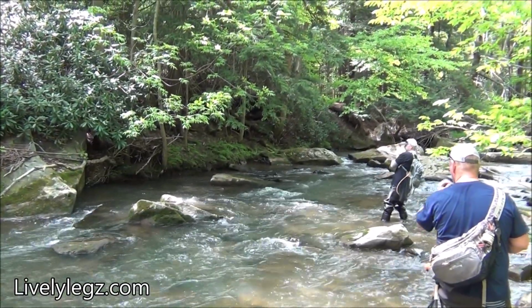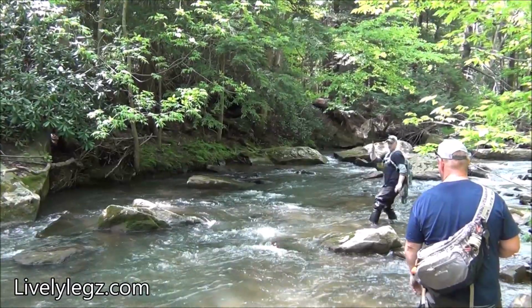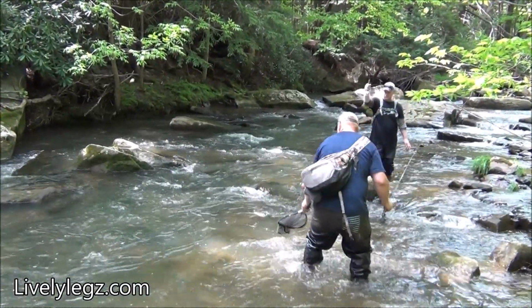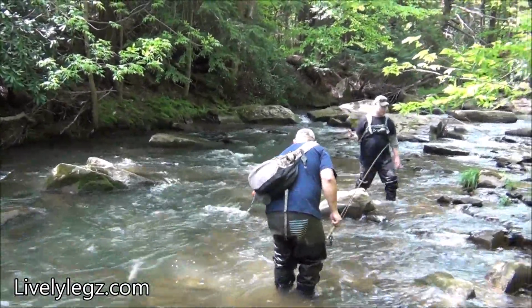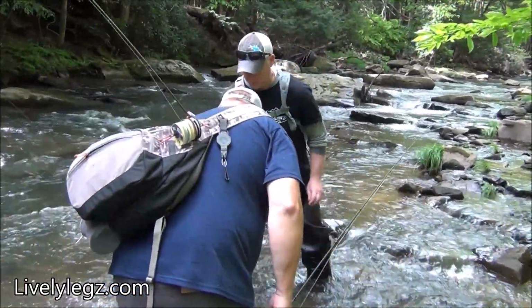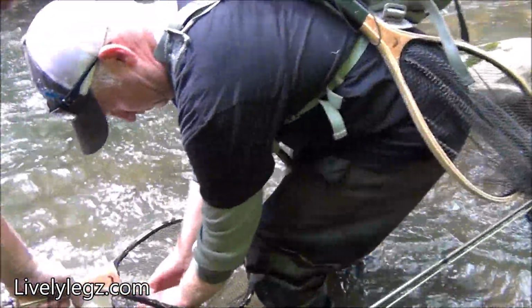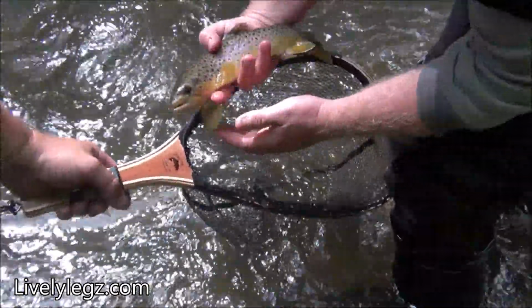That was a perfect cast. That's a nice fish, Mike. Look at that. Just found a little corner. Iron Mike calls it out, walks over, lands two perfect casts. And we'll get this one. Try to get a little release of this one as well. What'd you get him on?